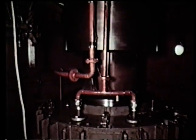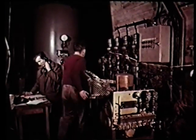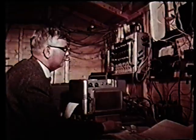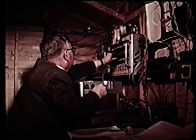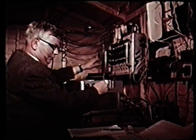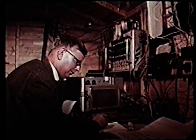From rest, the machines can be generating their full capacity in about 2 minutes. Pumping can be in full operation in about 8 minutes. And a reversal of function may be carried out in about 9 minutes. In the condition known as spinning reserve, that is, synchronized with the water in the chamber blown down, a machine can be fully loaded and delivering its rated output in just over 1 minute.